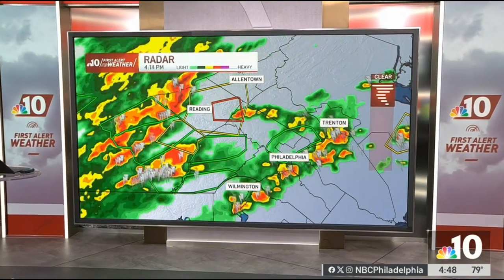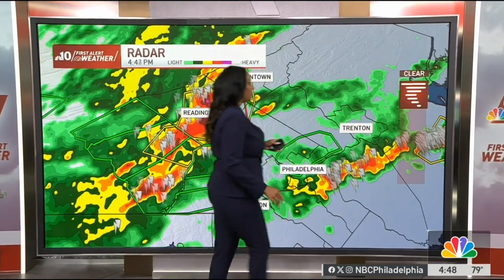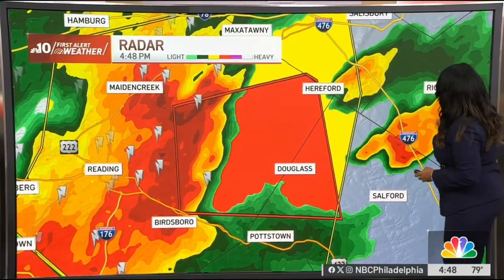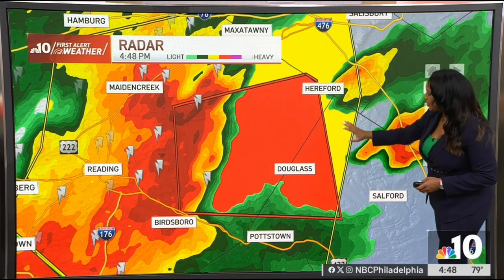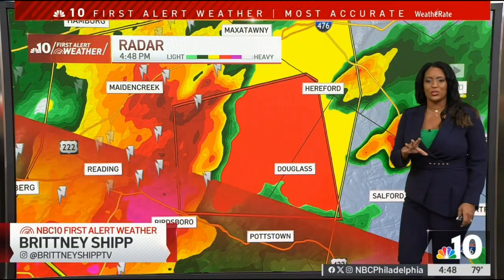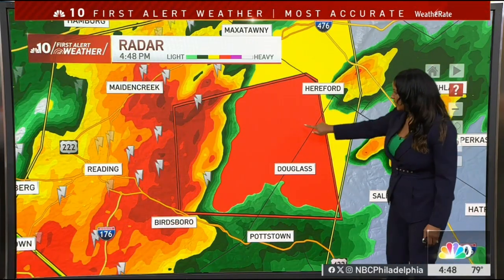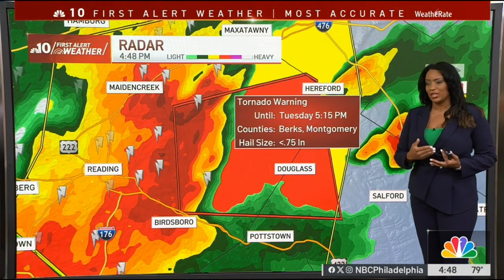Yeah, when I show you the radar, you will fully understand why there's a ground stop at the airport. Not only are we dealing with the intensity of all of these thunderstorms, but it looks like we just got a tornado warning coming into the area. So this is over Hereford, Douglas. You are now under a tornado warning. So we are switching into our tornado warning coverage. If you live in this area that is now highlighted here, let's go ahead and query this. We want you to know that we are dealing with a tornado potentially in your neighborhood.